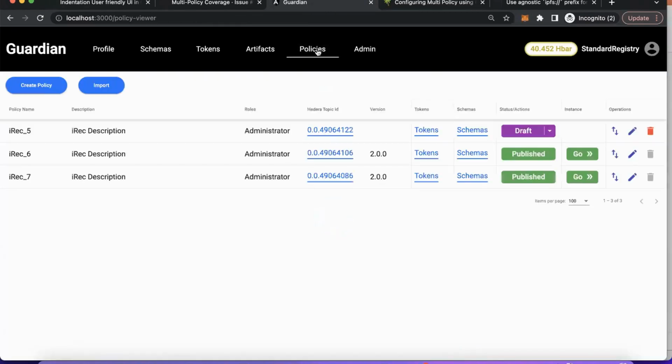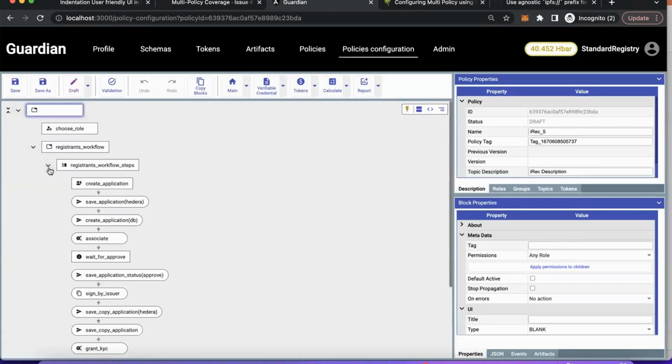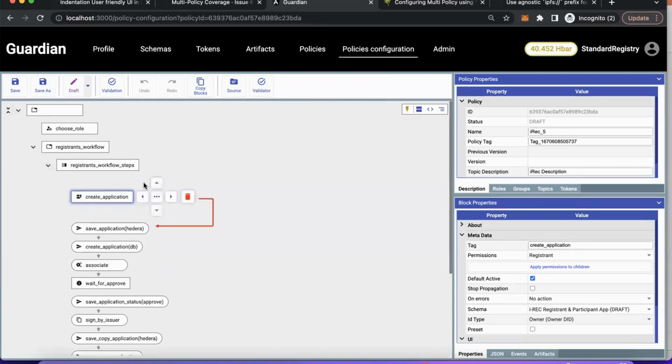As you can see, I have imported IREC 5. And as this is not published, it's in the draft state. And in the draft state, you can edit it. So when I click on edit, I see the policy IREC 5. Now when I click on one of the blocks, we have added a new ellipsis. When you click on these 3 dots, which is the ellipsis, you get 4 side arrows and a delete button.